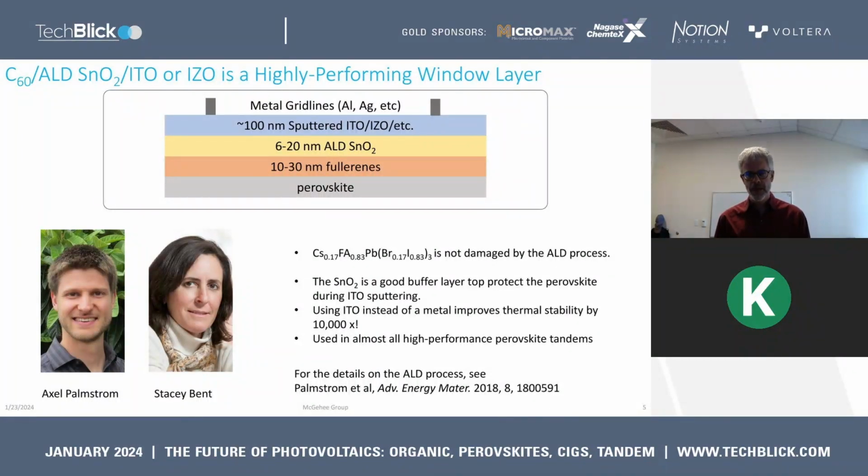Originally, my group collaborated with Axel Palmstrom and Stacy Bent to build this. We were really doing it just to have a transparent electrode in tandem so that we could get the light in. But right away, we noticed a 4 order of magnitude improvement in stability. A lot of that is the barrier properties. Some of it is that halogens are less reactive with these TCOs than they are with metals.